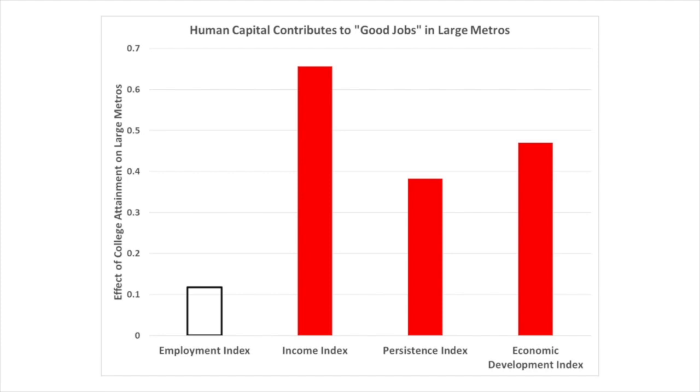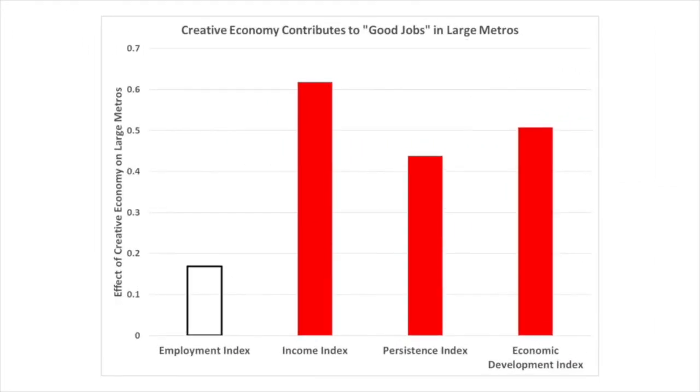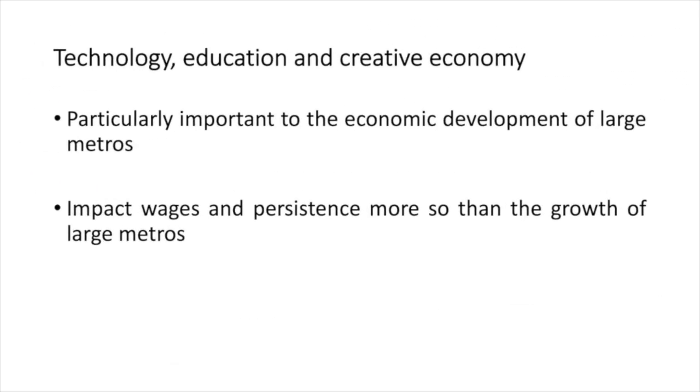But I'm not done yet. We also found very similar results for the impacts of the creative economy. Here's yet another figure from a previous video, which shows that when you focus on large U.S. metropolitan areas, the percentage of workers in creative jobs impacts overall economic development, once again, primarily through the income and persistence indices. So there you have it.